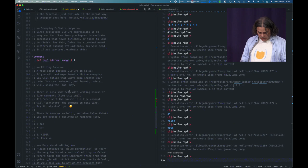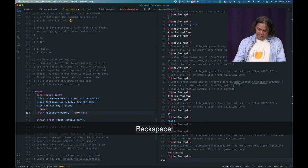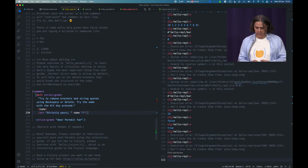Yeah, and this one also shows you some of this structural editing. It stops you from deleting the structure, because if I delete this closing paren here, then the structure will be broken. The center cannot hold. All bets are off if I delete that. So Calva will help you not do it.